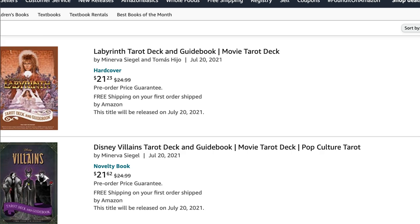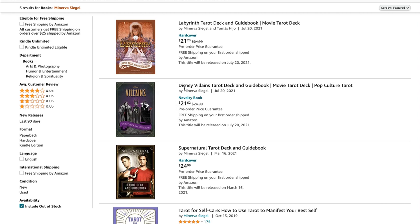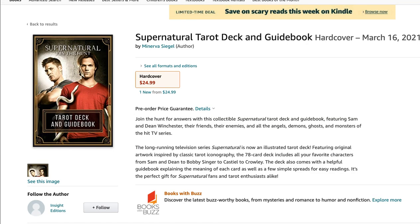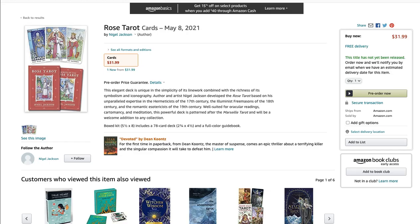Other stuff that's coming out way, way later, the Disney, the Labyrinth, Supernatural, things like that, you may probably want to wait. They don't even have a final deck cover for this yet. We don't have any preview images. We got absolutely nothing, but there is that. Anyway, that is my sort of take for what we know now about 2021. Obviously, there are going to be hundreds and hundreds more decks coming out, but for now, this is a preview of what is hitting soon.